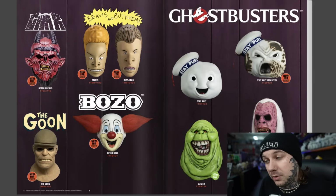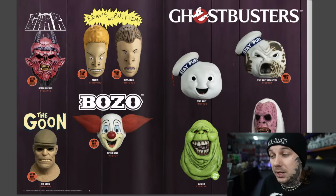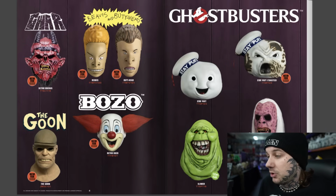Next to the Goon, another new release is Bozo, and that thing is fucking rad. It is a retro Bozo, so I assume that that means that it is a plastic vacuum formed piece. I would love to see one of the old school vinyl Bozos. I think that that would be awesome, but right now we've got this retro Bozo.